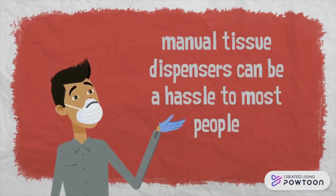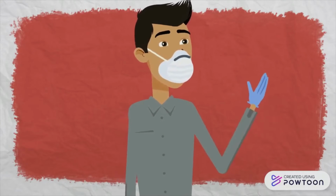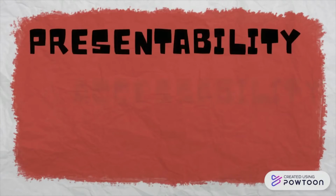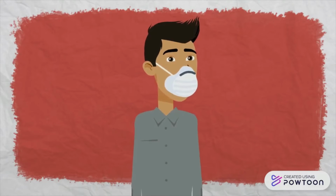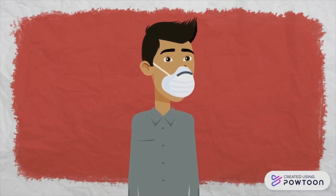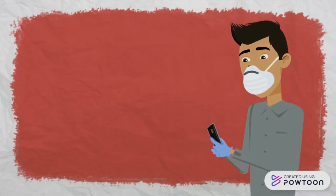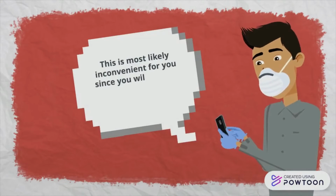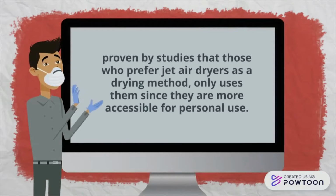Second, manual tissue dispensers can be a hassle to most people. In order for a product to thrive in the next normal, it has to have good features in areas of presentability, accessibility, and comfortability. One thing that is common nowadays with manual tissue dispensers is the need to turn the lever on the side for the tissue to roll. Now imagine the same scenario, but this time you have your hands full. This is most likely inconvenient for you since you will need to drop a few things just to get the tissue. In fact, it has been a proven study that those who prefer jet air dryers use it as a drying method because it is more accessible for personal use.